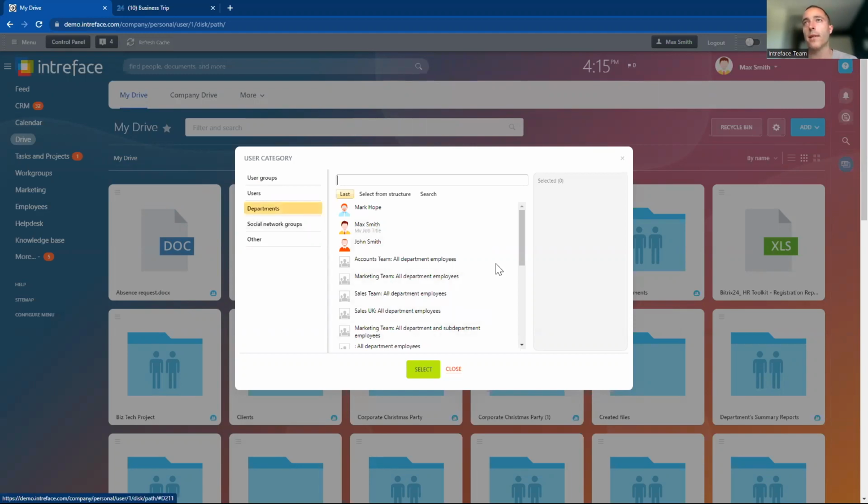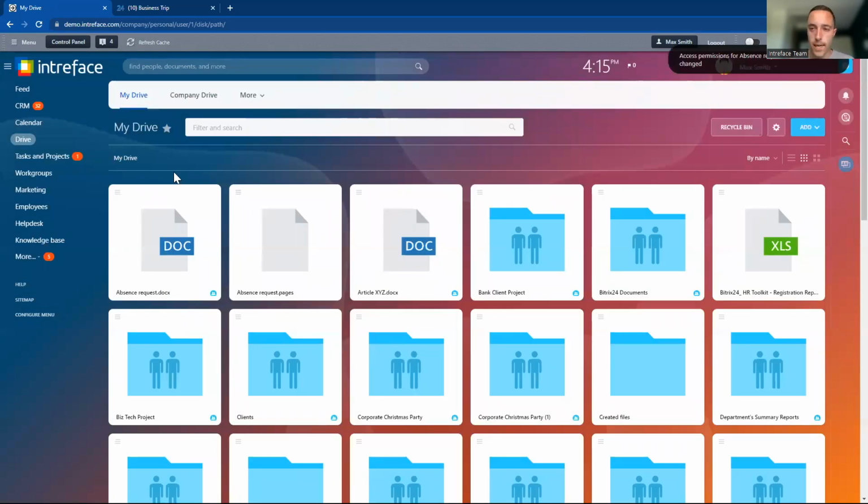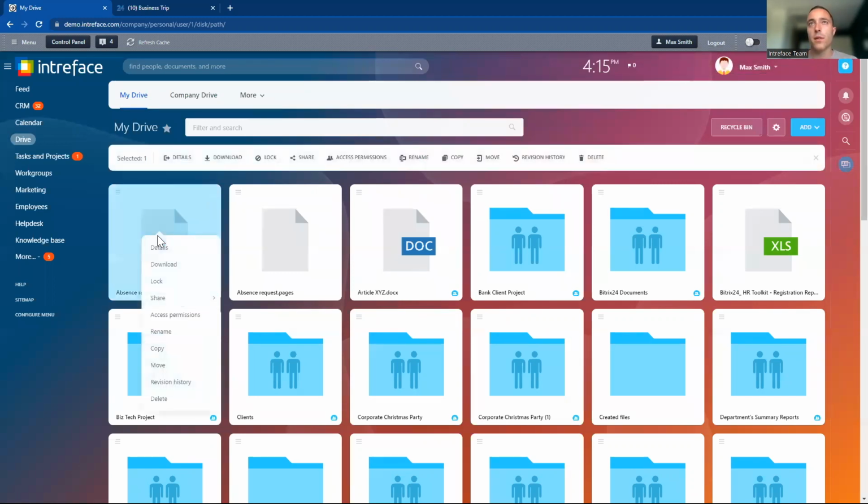So I might now say, actually, everybody who is in the accounts team who manage payroll, they need to be able to access this absence request because my pays will need to be altered. So I'm going to give the accounts team access to this document, but not full access. I'm just going to give them read access because they don't need to be editing the document. They just need to have access to the information. It's a really, really useful tool to have on your Bitrix system. You can really set granular permissions as to who is able to access your documents inside the system.